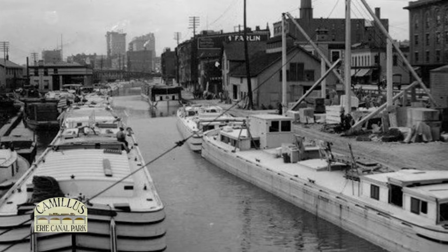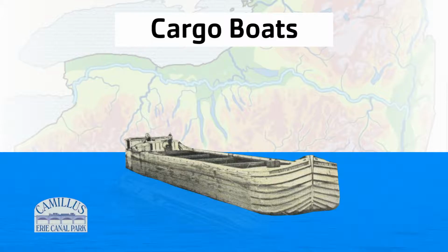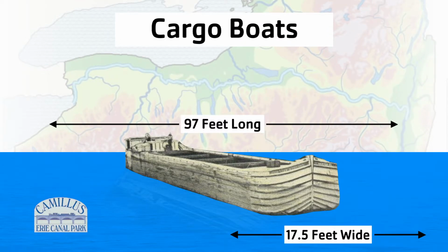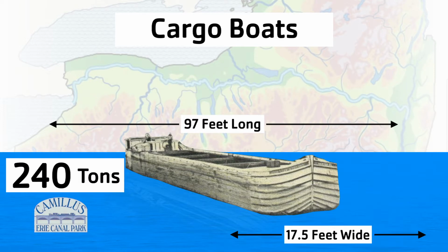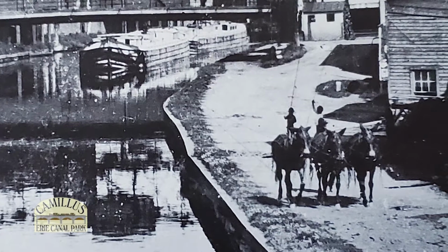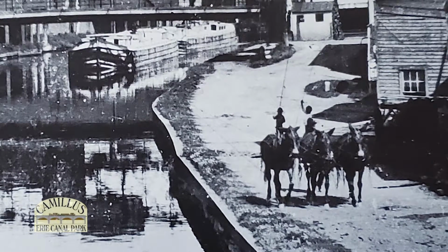The boats seen most often were the cargo boats. These boats were 97 feet long and 17.5 feet wide, weighing up to 240 tons. That's the weight of 20 school buses. It's amazing that 3 mules could pull such heavy boats.